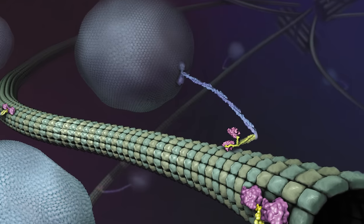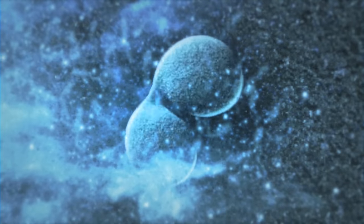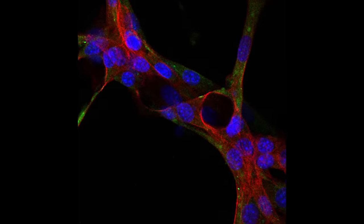Kinesin is one of these motor proteins. If you didn't have kinesin and other motor proteins, you simply wouldn't be alive. All the cells in your body depend upon these tiny motor proteins to organize and power themselves, to divide and multiply, and to communicate with other cells.